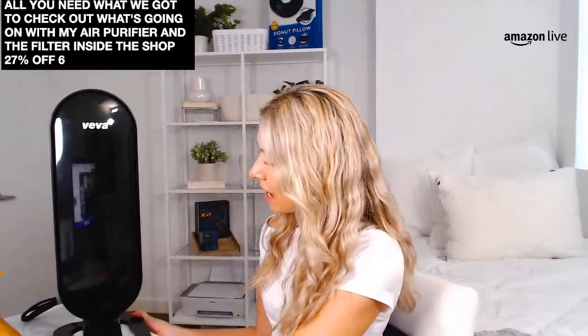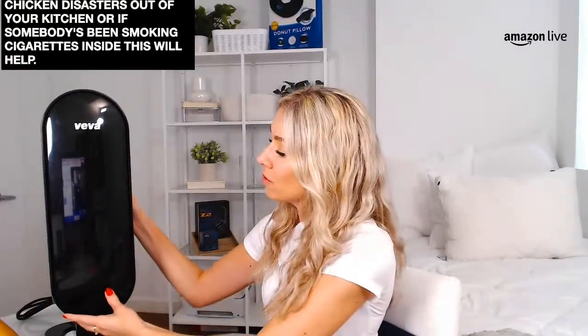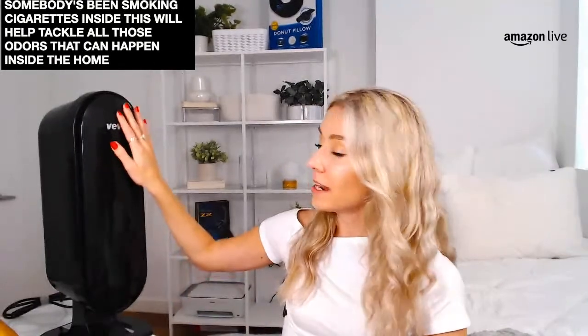So as you can see, really, really slim, slender device here by Viva. It does come with the 4 filters as well. So if you're just getting into air purification for the first time, air purifiers are going to help you clean up that dirt, that dust, that dander, or those odors or weird things that are going on in the house. Especially if you've had a fried chicken disaster inside of your kitchen, or if somebody's been smoking cigarettes inside, this will help tackle all those odors that can happen inside the home. And $84.99, it does come with the 4 filters that we're going to check out next.